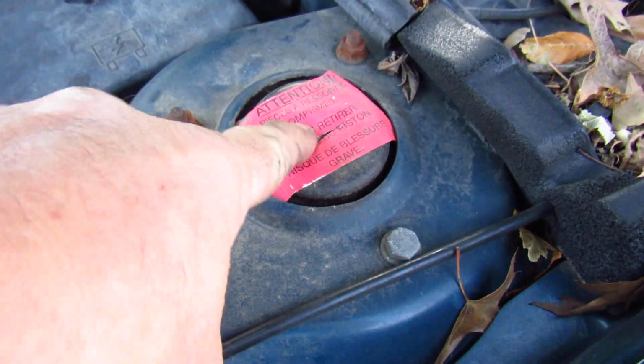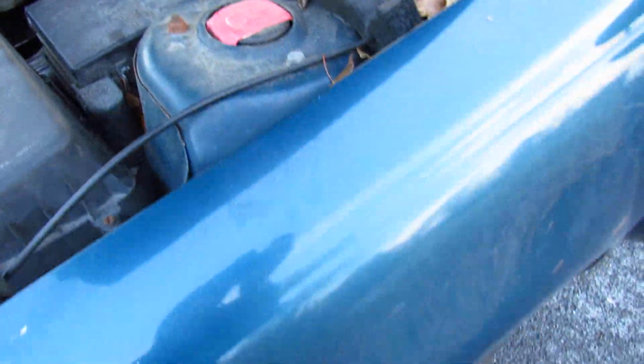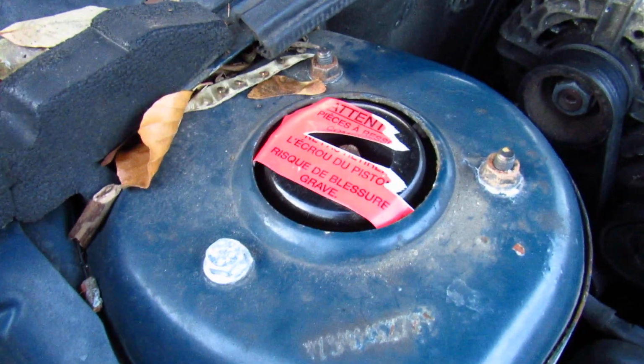Here's the strut that was on it. I never replaced that one. I never did struts on this car except the one that actually broke. See how new this decal is?